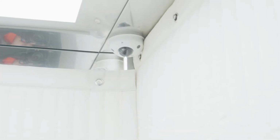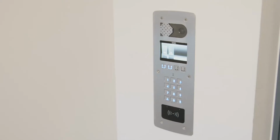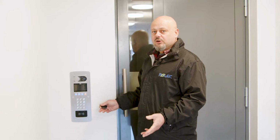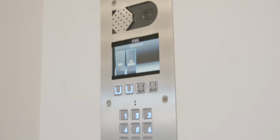We've now entered into the secure lobby. This is where the postman comes in to deliver his post and any delivery drivers. This is covered by CCTV, so the area is secure at all times. This is the secondary panel, which then leads us into the main block. The reason for the secondary panel is to create a secure lobby, ensuring that no unauthorised persons can gain access into the block, which is also a requirement of Secured by Design.